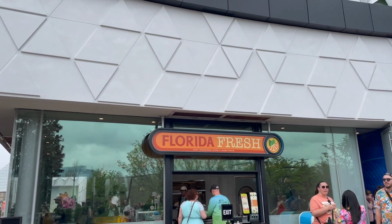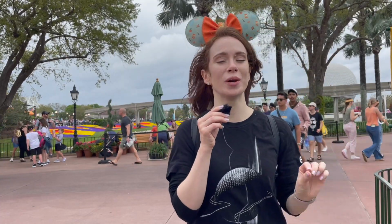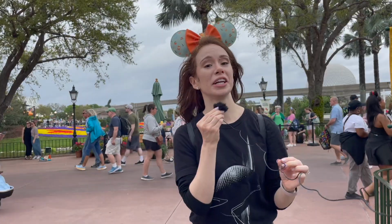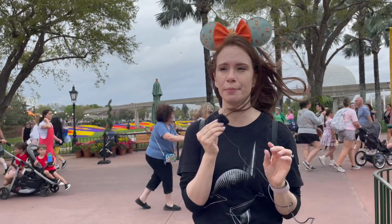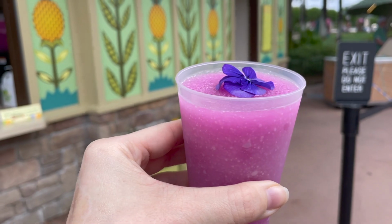But starting over in Florida Fresh is the Cubanito, which debuted last year and is delicious. Also in the same area, we have the warm corn cookie in the Farmer's Feast, which is only here for a limited time. Nearby are the chicken and waffles over at the Honey Bistro, which I've never tried but continuously hear good things about. The Pineapple Promenade right back here also has the iconic violet lemonade.